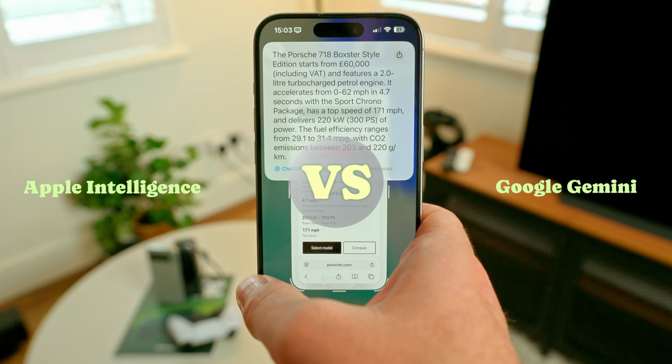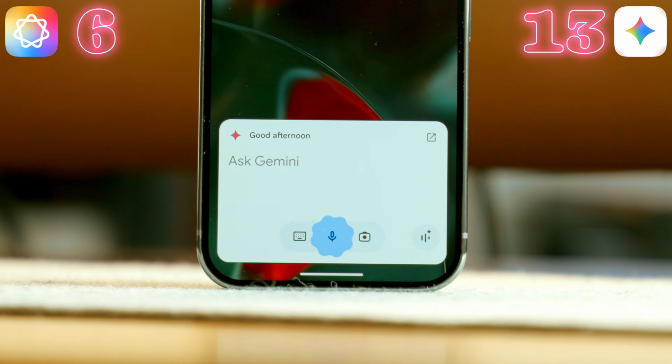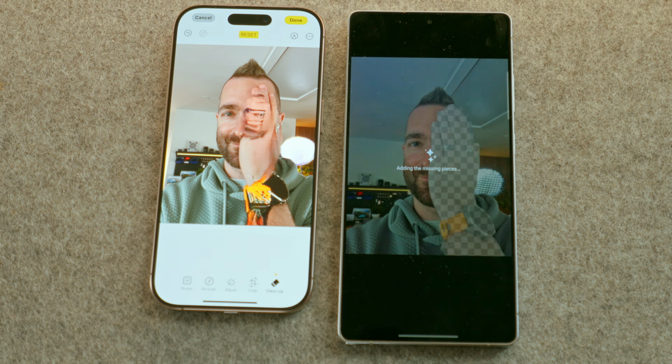Now, the next big difference between these two phones is Siri versus Gemini. You might have seen my video on this already. I'll link it down below if not. But Gemini wipes the floor with Siri pretty much every time. There are very, very few things that Siri can do that Gemini can't already do better, and have been doing for much longer.